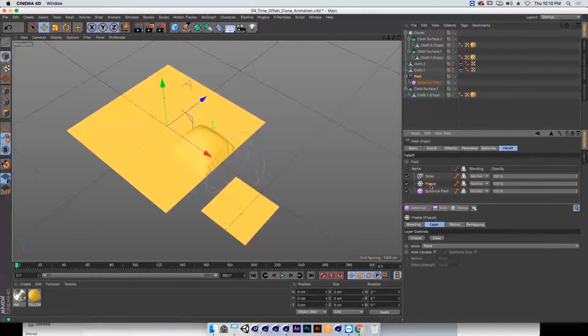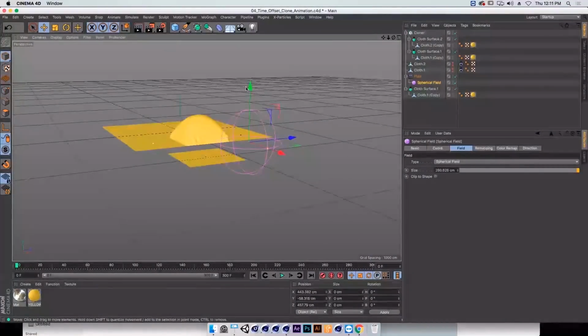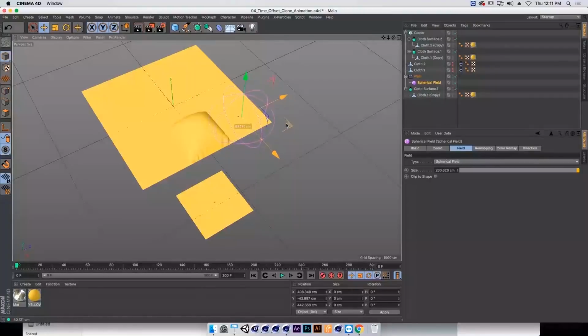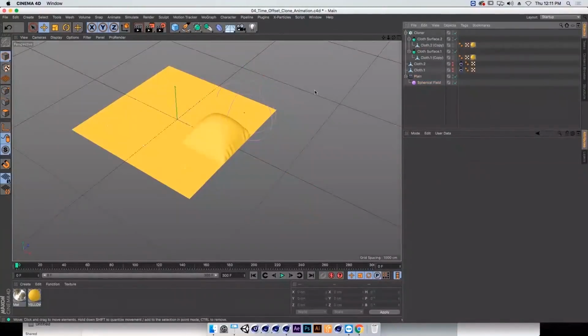Okay, I'm just going to move this below. Let me turn off the delay here for a second. And let's change this mode to grow. So what a freeze layer can do is, if you're affecting a single clone, like if I position this over this top right clone here and hit play, you're going to see nothing happens. Let me delete this extra cloth here.